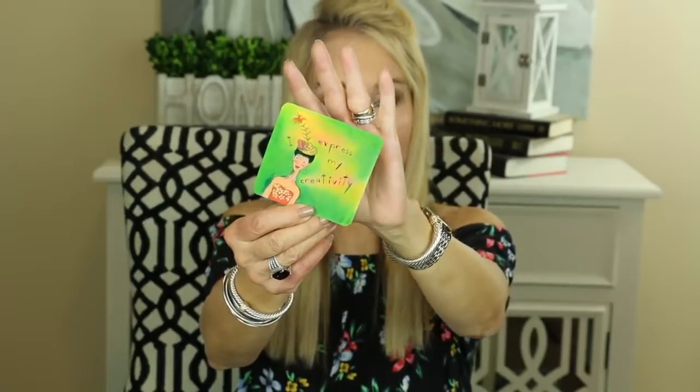Well, I always like to leave you with a little thought for the day, and let's see what Louise Hay has in mind for us to think about today. These are her Power Thoughts cards. Okay, let's go ahead and see what power thought we can think about for today. Ooh, it looks like a long one. I express my creativity. I express my creativity.